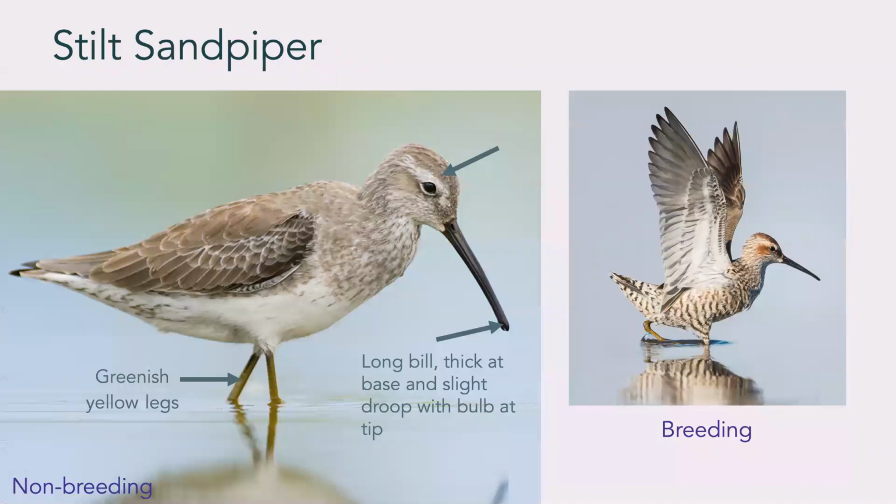So this is the stilt sandpiper, which has that eye stripe that we can see as well. It's similar to the yellowlegs, but the legs on the stilt sandpiper are a little bit shorter, and they're greenish yellow. They're not that really vibrant, bright yellow. They also have this fairly long bill that has a curve to it. It droops at the end. Whereas on a greater yellowlegs, the bill is either straight or can appear to be a little bit upturned. And lesser yellowlegs pretty much always has a straight bill. In the stilt sandpiper, it has this slightly decurved bill.